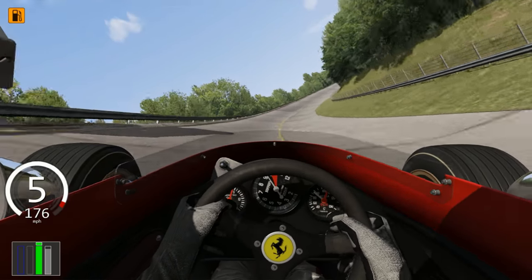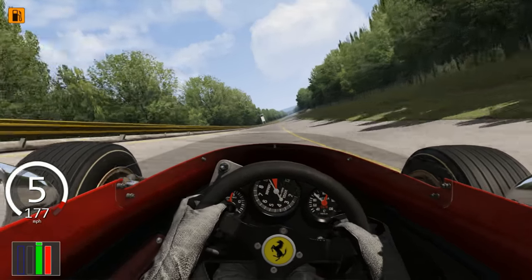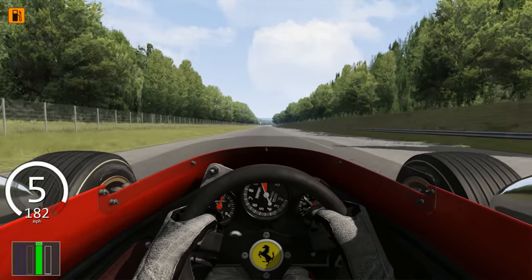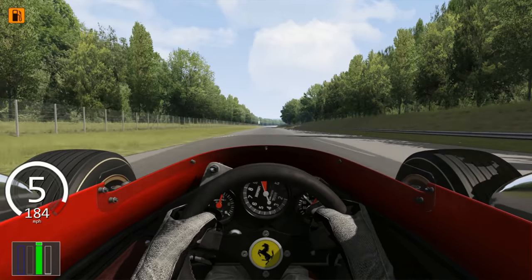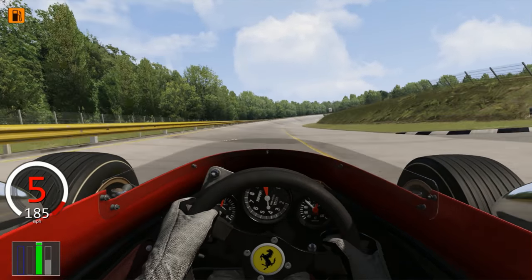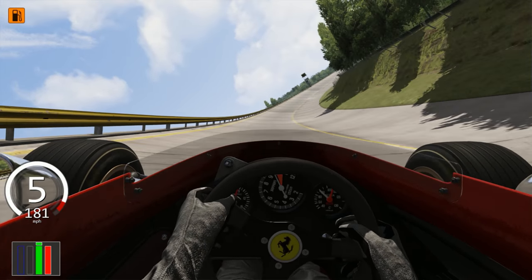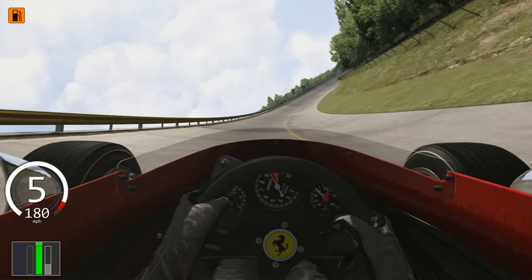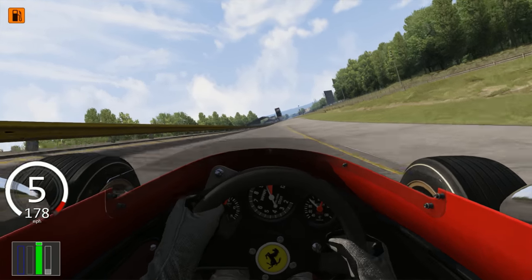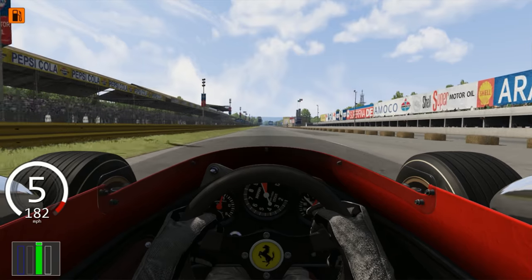It's absolutely ridiculous. Absolutely ridiculous in every sense of the imagination. I don't know how these guys had the courage to do this. I really don't. I could not do this. 100%. No way. Absolutely no way. Yep, gets slightly airborne there, some of the bigger bumps onto the second half of the banking.